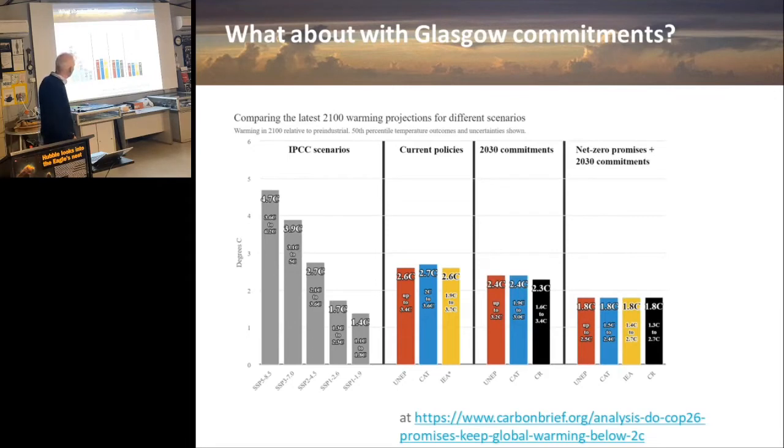If you then add in the 2030 commitments that were made, that drops it by about 0.2 degree. So it does help, actually. But with those commitments, if those commitments were fully realised, so in other words, if a country has said we're going to drop by 50%, if it actually did that, it dropped to 2.4 degrees. And then if you add in net zero promises, so countries that have said they're going to get to zero, if every country that pledges it actually got to zero, then you would see it does actually drag it down to probably less than 2 degrees.